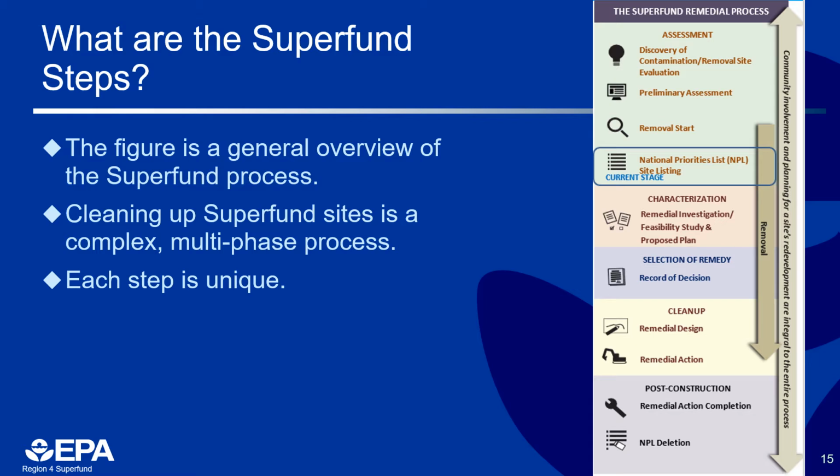The remedial design and remedial action phase includes preparing for and cleaning up the site. Once the remedial action starts under the remedial program, the cleanup work under the removal program will end. The site will be deleted from the NPL once the remedial action has been completed.